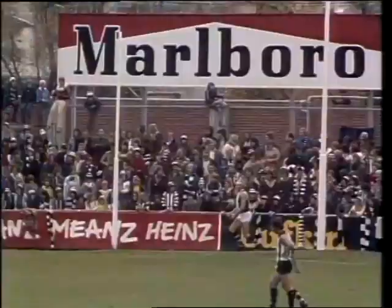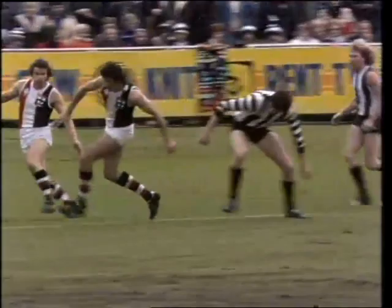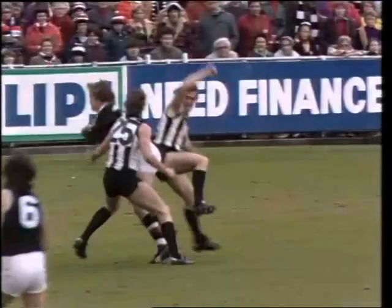Big Carl. Good kick from him too. Thompson running in to mark this one if he can. Got a hand to it. Twiggy Dunn about to scoop it back. Colling chip it out of the pack. Bond picked it up and booted it down to full forward. Young in front. Three St Kilda players there.